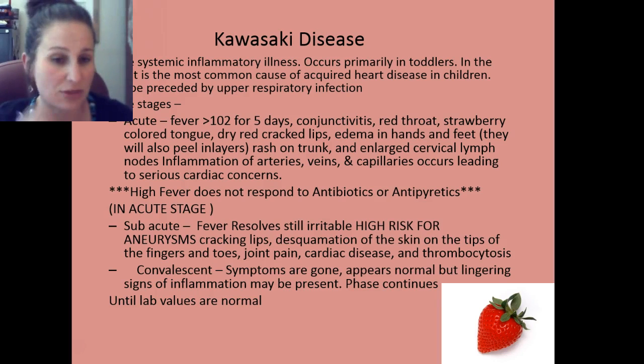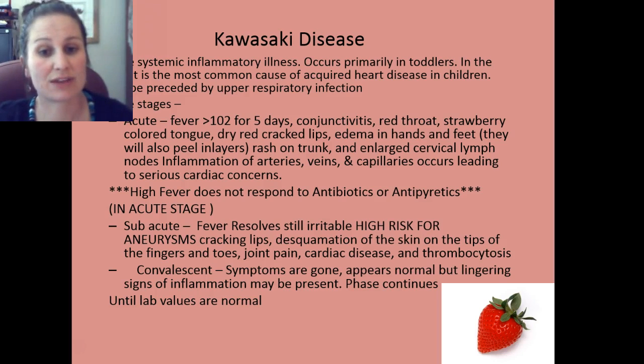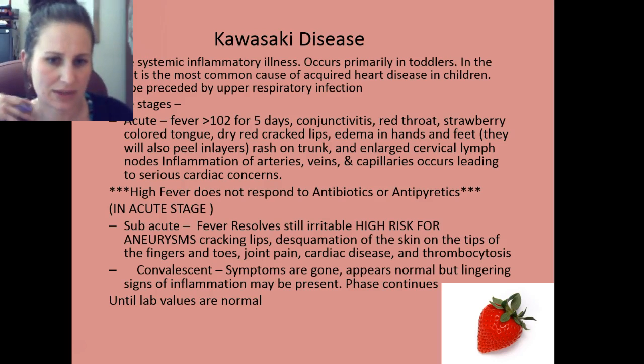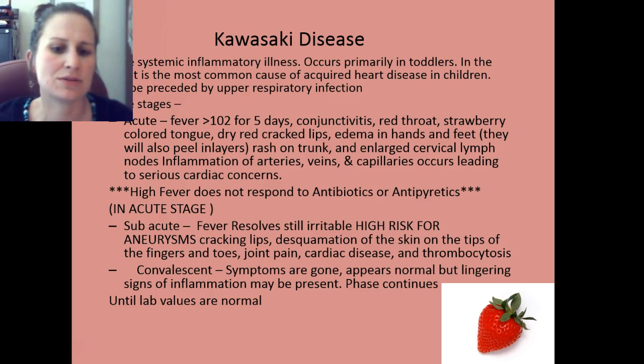Typically, what you'll see is three different stages. In the acute stage, you're going to see fever that's greater than 102 for 5 days, conjunctivitis, red throat, strawberry-colored tongue, dry, cracked lips, just peeling. Their hands and feet will just peel off in layers. A rash on the trunk, enlarged cervical lymph nodes. Remember, altered immune status, so yes, really large lymph nodes.